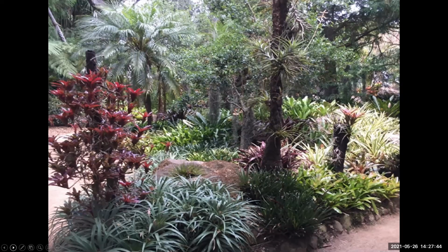You can see on the left there, Neoregelia Fireball, living completely epiphytically on that Australian tree trunk, and then a terrestrial bromeliad at the base. Most of these are epiphytic, meaning in the wild, they grow up in trees, but they work pretty well for us in the ground. We just keep water in the cups where they absorb water and nutrients.